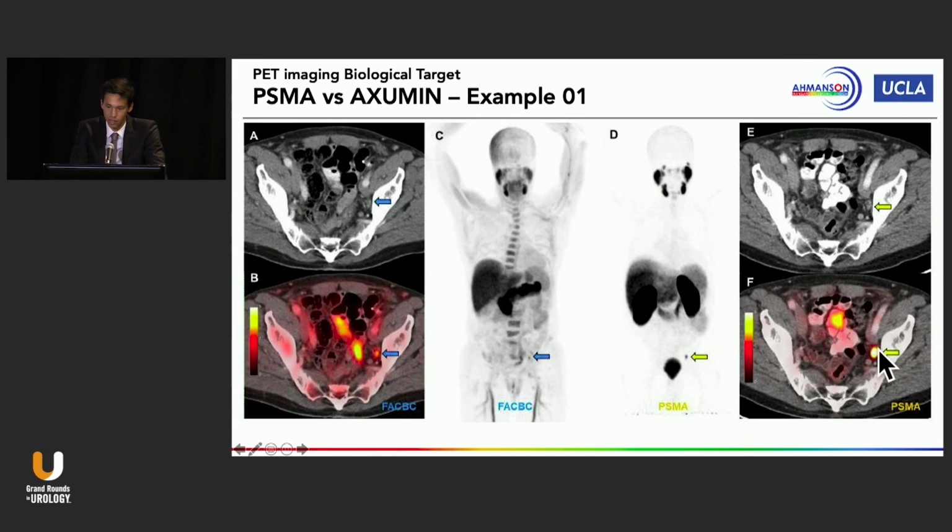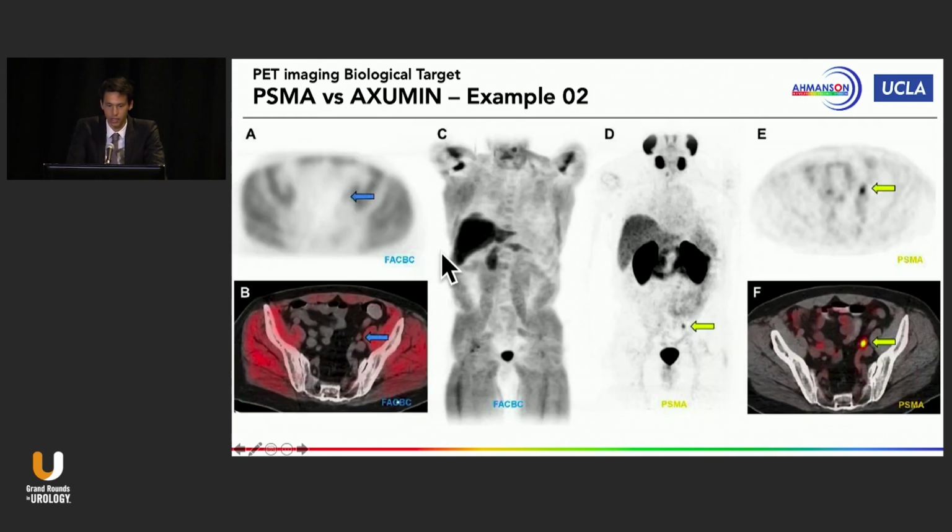You can see here this left pelvic lymph node metastasis clearly seen, easy peak on the PSMA PET scan. All 3 readers picked it up. It's also positive here on that Axumin scan. But when you look at the SUV, it is 11 on PSMA and 4 on flucyclovine. So the tumor uptake is higher with PSMA because the PSMA overexpression is higher.